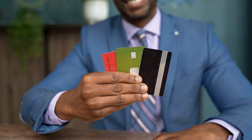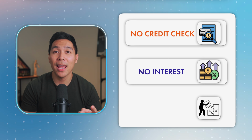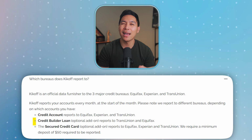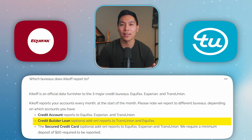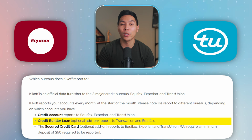I think this is a pretty great feature because there are plenty of fintech companies out there that charge interest and fees just to set this up. So as an extra add-on, I think this is a pretty good benefit. Here are a few features about this loan. There's no credit check, no interest, and it is easy to set up within the Kikoff app. But one thing to note about this account is that it only reports to TransUnion and Equifax, which isn't terrible, but I wish it reported to all 3, which also includes Experian.